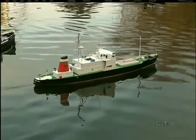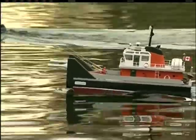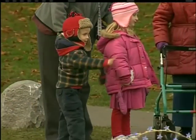This one is a replica of the vehicle that carries Guinness beer away from Dublin, Ireland. It's only one of two model boat ponds on the Pacific coast. The other is in San Francisco's Golden Gate Park. Families find it, and they find it fascinating.